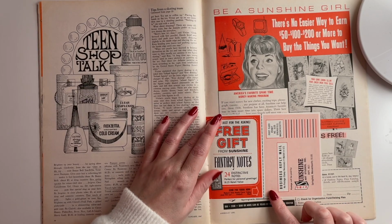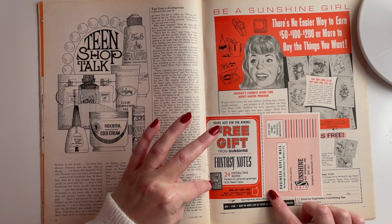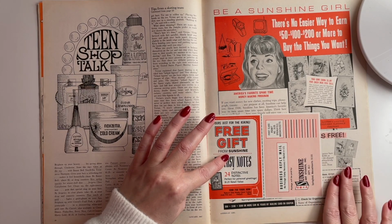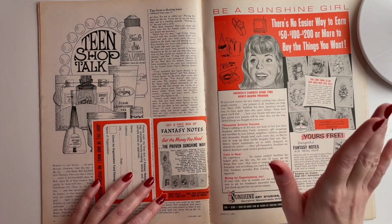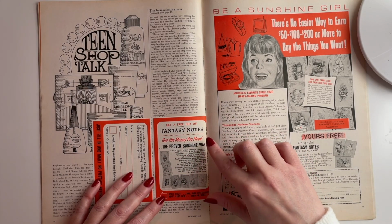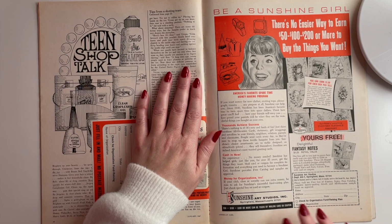Here they invite you to send the card back to get a free gift of fantasy notes, which I think are cards, like note cards. That's what it looks like to me, and it says they are perfect for personal greetings. Oh, this is actually a bit of an MLM sort of situation, it looks like. Get the money you need the proven sunshine way. So they suggest you try and sell the cards. So then here is a bigger advertisement for that.